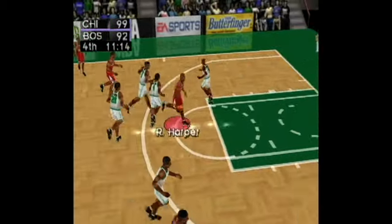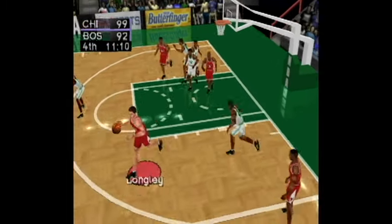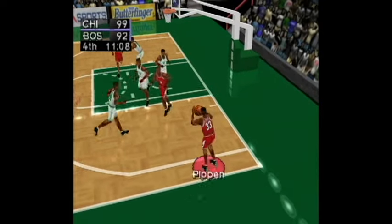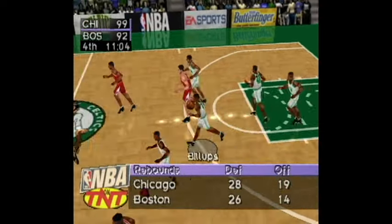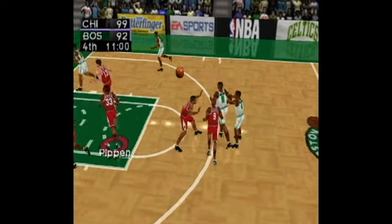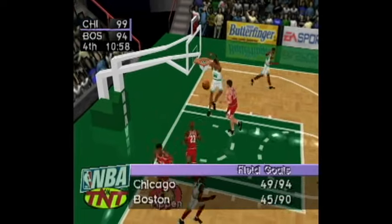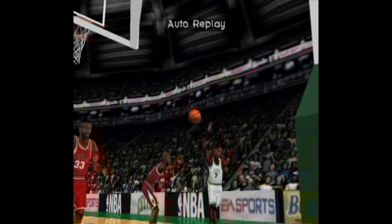Center court. Longley gets the ball. To Pippen. He takes the jumper. Rims it. The defensive board by Walker. Billups to Brown. Makes it from long range. Let's check out the replay.